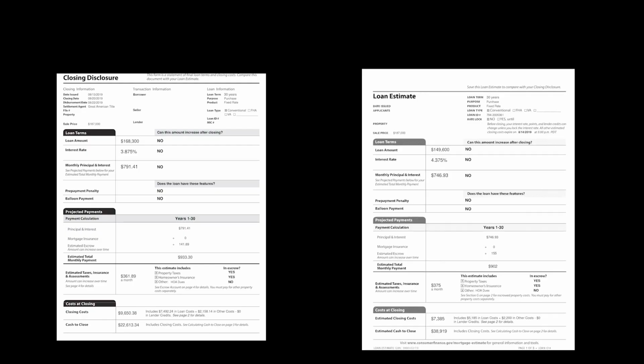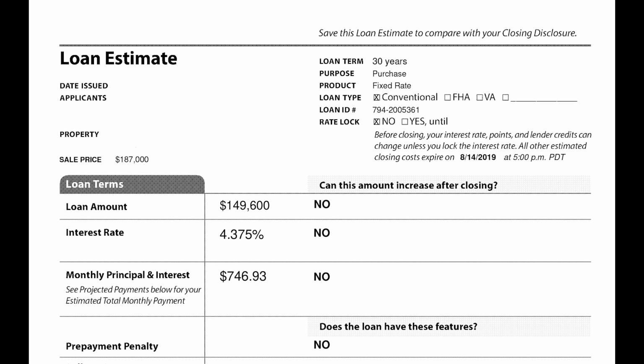Now, understanding the document. So the very first page on both the loan estimate and the closing disclosure are almost identical. So the very first top of the page will state whether or not it's the loan estimate or the closing disclosure statement. And it's going to show when it was issued, who's borrowing it, the property, the sales price, and all of your loan terms. So that's going to include whether or not it's a 30-year mortgage, a 15-year mortgage, your purpose, so purchase or refinance, the product, whether it's an ARM or if it's a fixed rate, and the loan type, which is typically conventional, FHA, VA, or jumbo.